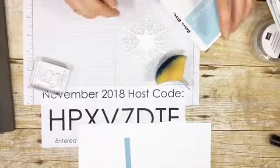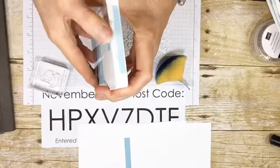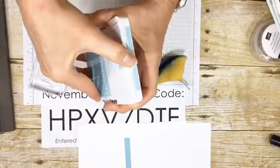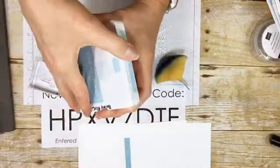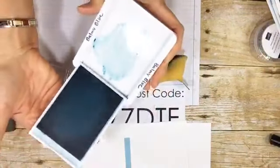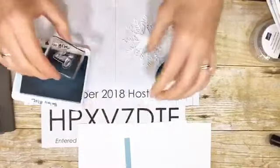Okay, so just to get it out of the way, let me go ahead and stamp my greeting. This is the Balmy Blue ink, just to give a reminder. This is how you open our new stamp pads. You pretend you're gonna put on makeup or open a cell phone from the 90s. So just one move, open it up, and then close it like that, slide it.